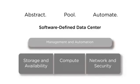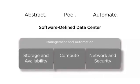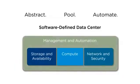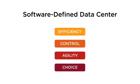You would have a software-defined data center, the ideal architecture for building private, public, and hybrid clouds, pioneered by VMware, and validated by customers, industry experts, and analysts alike. The benefits of this approach are dramatic improvements in efficiency, control, agility, and choice for both IT and the business.